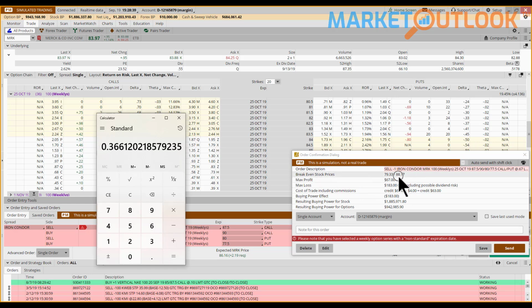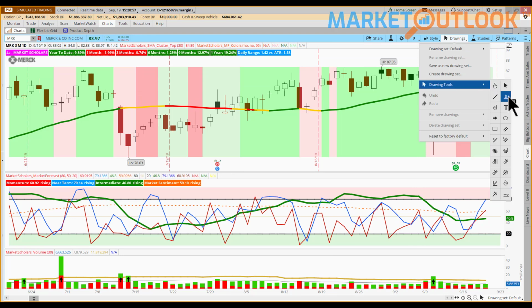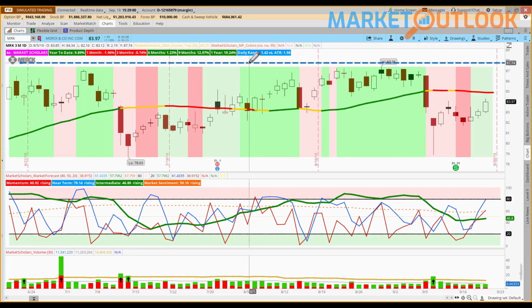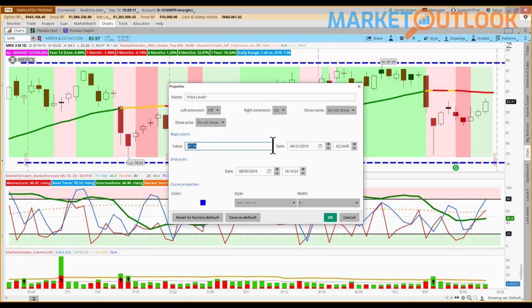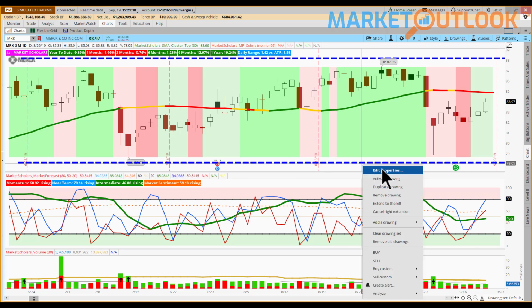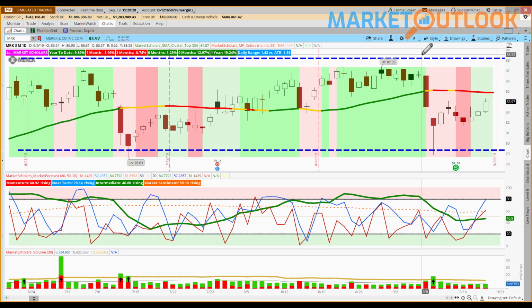But since we're over here, I'm also going to notate our break-even prices on this trade. 79.33 is our break-even price on the downside, and 88.17 is our break-even price on the upside. Maybe we could take a second here to go to the chart and draw those lines. So I'm going to go to my drawing tools, and I'm going to come over here to our price level. And then I'm going to draw a line up here on the top, and I'm going to draw another line down here on the bottom, and I'm going to adjust them accordingly by right-clicking on the top line, going to Edit Properties, and I'm going to change this number to 88.17 and hit OK. And then on this bottom line, I'm going to right-click on that, Edit Properties, and change this to 79.33 and hit OK.